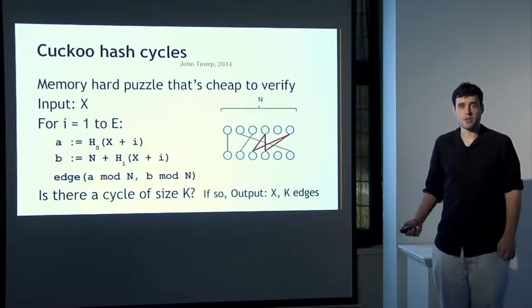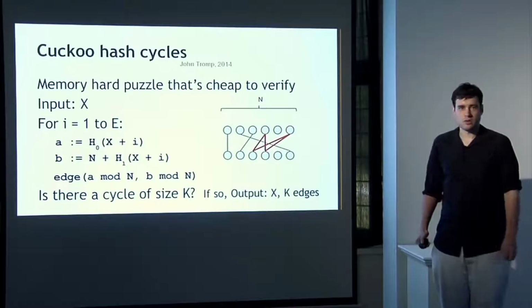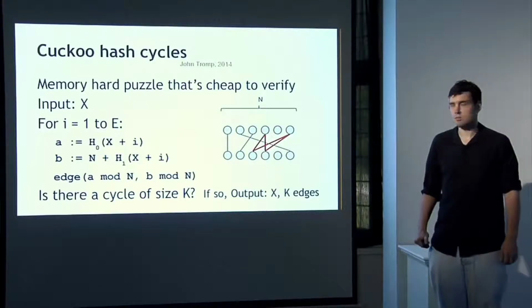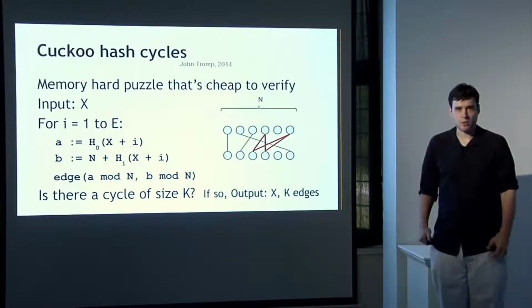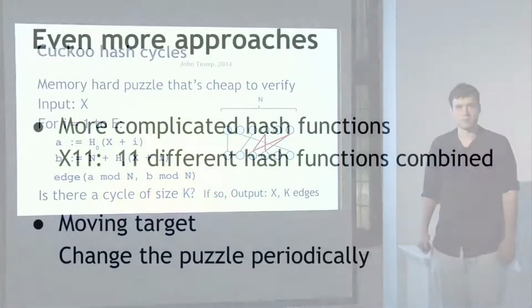Now what is really clear to see is that this puzzle is very easy to check. The only thing you need to do in order to check the puzzle solution is to recompute what the edge endpoints would be for each of the k edges provided using the input value x. You only have to compute k hash functions and no random access memory is required.